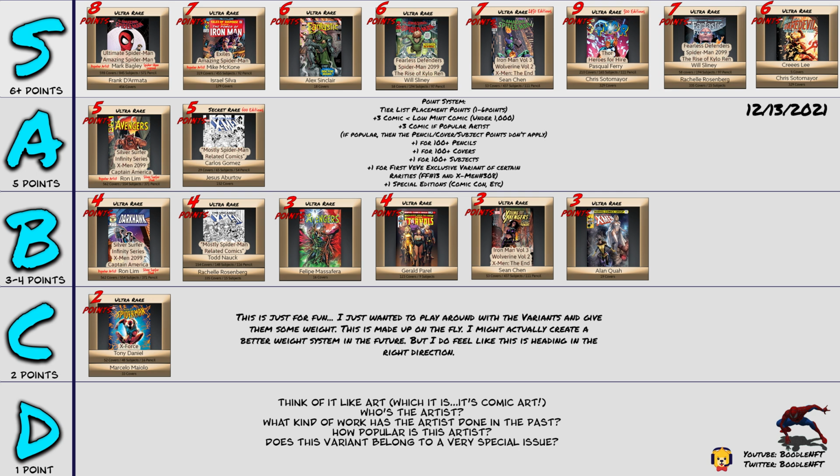I know I've rambled on for a lot. I was just making sure I covered the whole point of this. And like I said earlier, let me know if you think there's anything else I should add to this as far as point systems or some other information you want to know about these comics. Feel free to let me know. I'm always open for any type of suggestions.